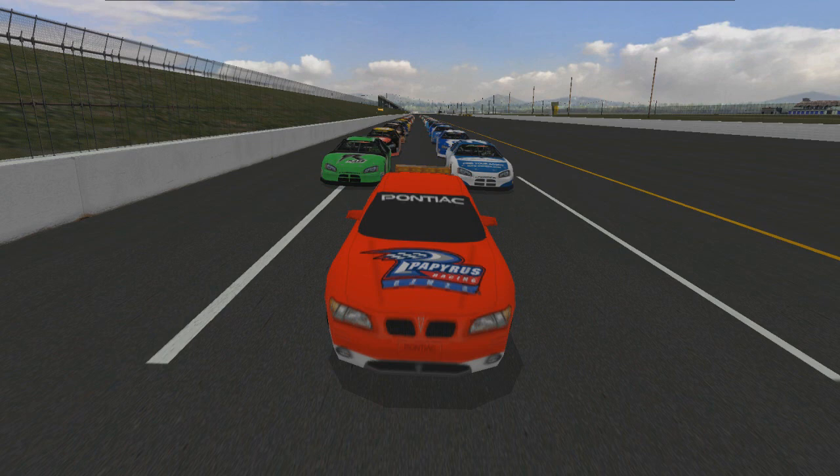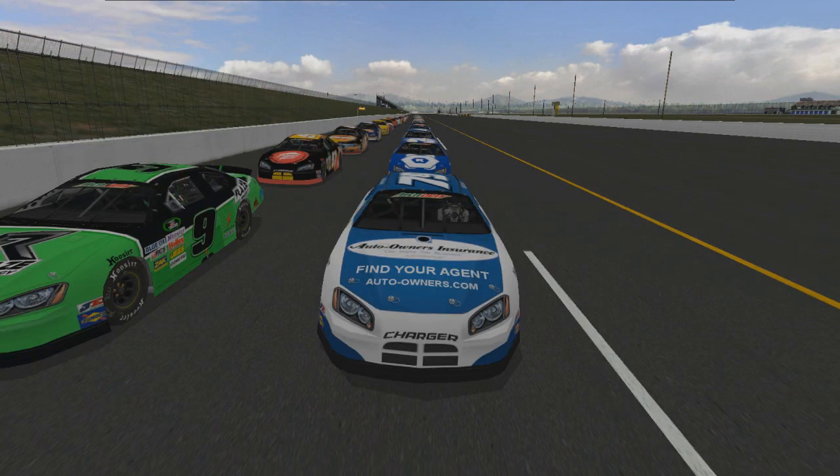So let's take a look here at your field of 35. Starting on the pole is Jeffrey Finguy, and coming into today, he needs a big result here. He's 25 back on teammate and points leader Anderson Reed. Obviously, Finguy got that win early in the season at the other super speedway on the schedule in the Valvoline 200. So if he can go back-to-back here, that would be big for the Michigan native.